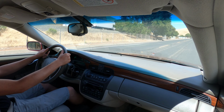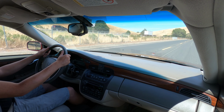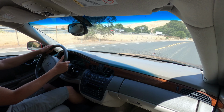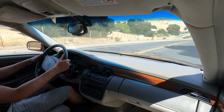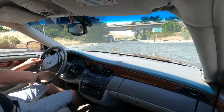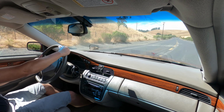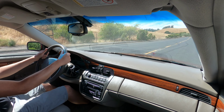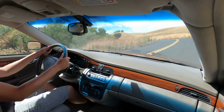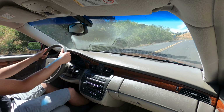Something's rattling over there. Sounds like the door panel. It might be the GoPro mount. And I think it stopped, so we'll see. Brakes feel good. Tires are very old, so I'm not going to go too fast beyond what we just did there. We won't go too far down here, and then I will bid you adieu.